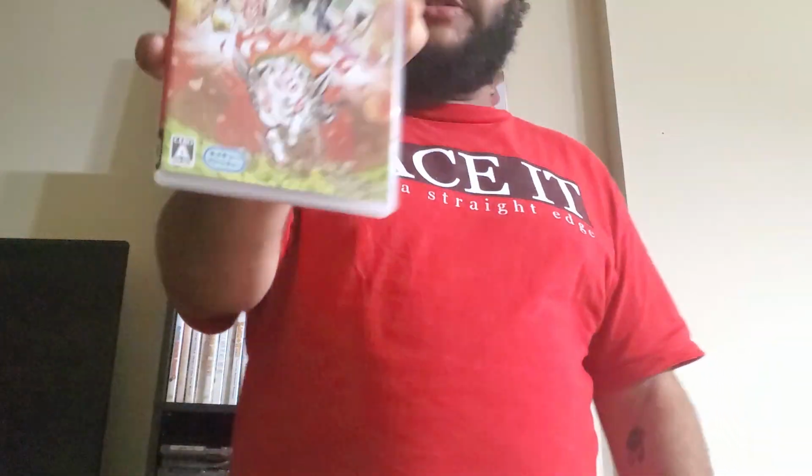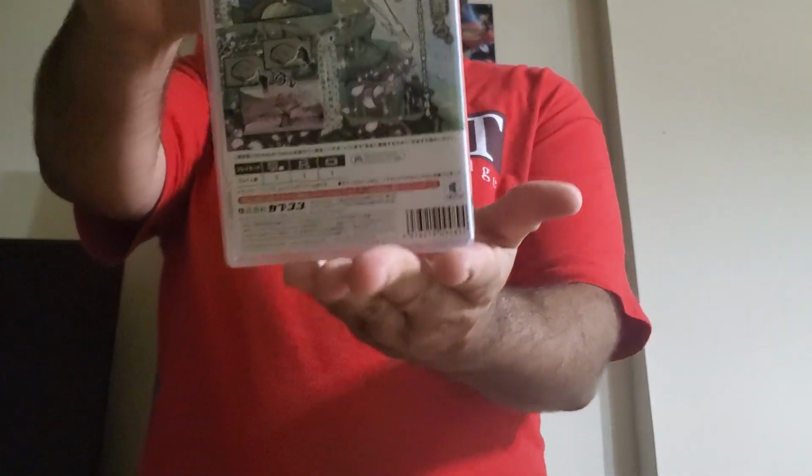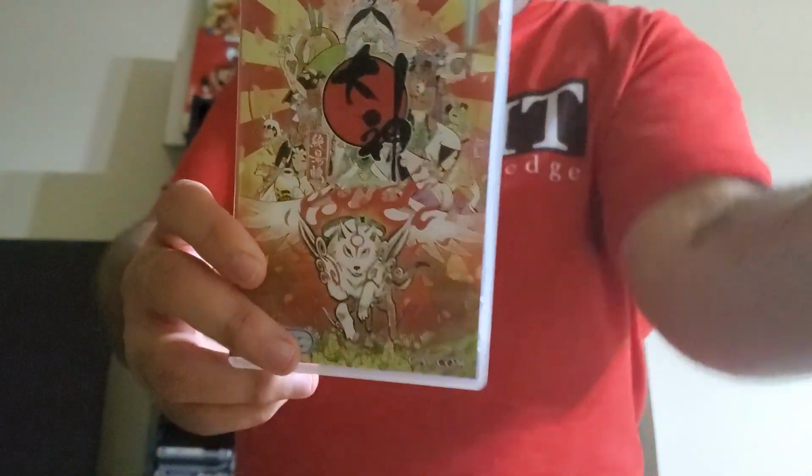I got Okami HD. This is a Japan exclusive, the actual physical version of it. America only got the digital download. So I imported this over. They actually had a special edition too, which is what I honestly wanted, but you get what you can take, you know. And I got this. I think I spent like $30 or $40 on it from a reseller on Mercari. He sells a bunch of Switch imports. So I got this from him, and he actually cut me a deal.